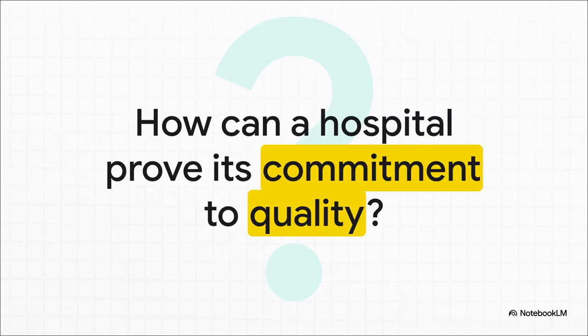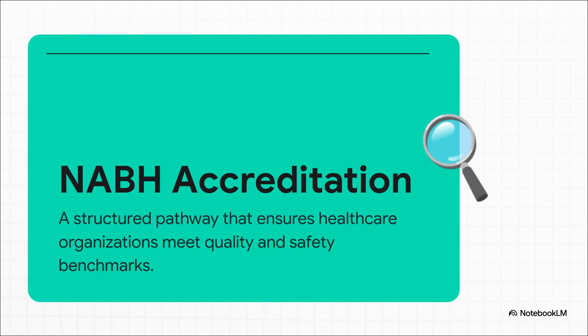So let's start with a big question. How can a hospital really prove it's all in on quality and keeping patients safe? When it comes to your health or your family's health, you don't want to guess. You want to know for sure that you're in the best hands. So how do they show you that? Well, here's the answer. It's called NABH accreditation.